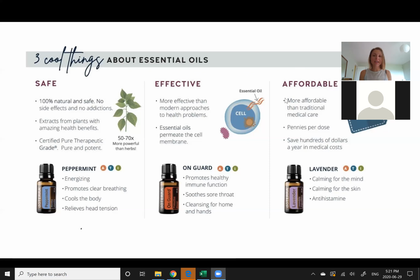Well, there's so many examples like that. And I can definitely say for myself, if I think of my skin, I spend less on skincare. I never get sick. I can't even remember the last time I've gone to the doctor for something, and just how many things I've been able to heal in myself just using essential oils.